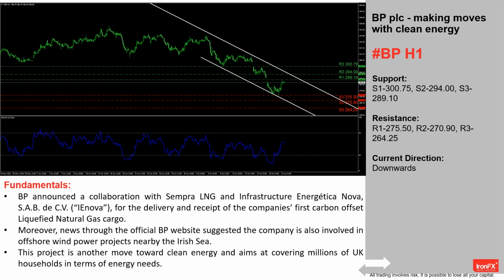Moreover, news through the official BP website suggests that the company is also involved in offshore wind power projects nearby the Irish Sea. So they're moving into liquefied natural gas cargoes, but also moving into offshore wind power projects near the Irish Sea. For this project, BP will be collaborating with Energy Baden Württemberg, which is a German energy company. And this project is another move toward clean energy and aims at covering millions of UK households in terms of energy needs. Okay. And we are now moving to our technical analysis.